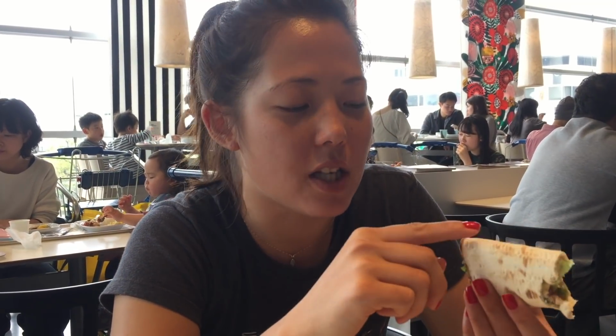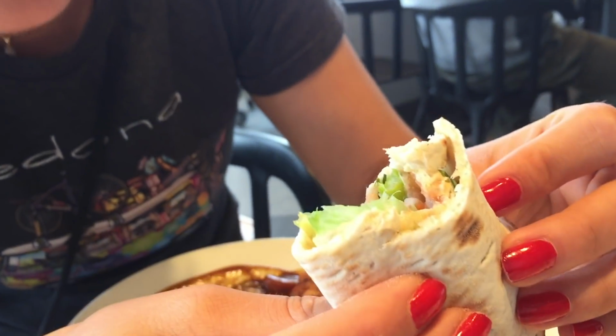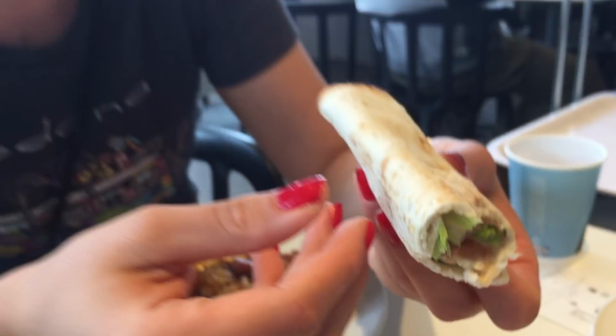The bread though, I thought it was tortilla, but it's more kind of like pita bread-ish. Different kind of bread. A little bit thicker. I like it though. A lot of stuff. Good stuff. There's asparagus, salmon, and some veggies.